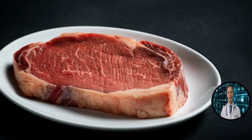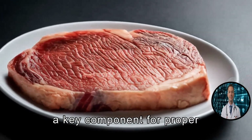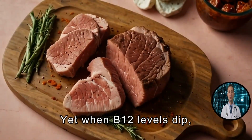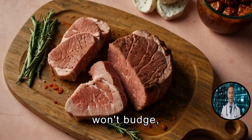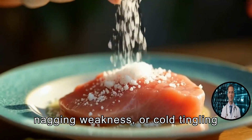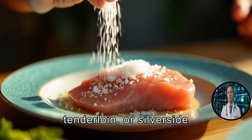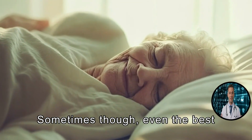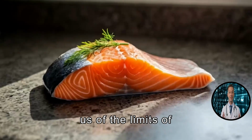Still, iron's role is often considered only after fatigue has already set in, leaving many to quietly struggle with unshakable tiredness. Lean meat also contains vitamin B12, a key component for proper nerve and muscle activity needed to keep cramps and tingling at bay. Yet, when B12 levels dip, symptoms creep in: tiredness that won't budge, nagging weakness, or cold tingling in the legs. Choosing cuts like top round, tenderloin, or silverside gives the most of these subtle advantages.